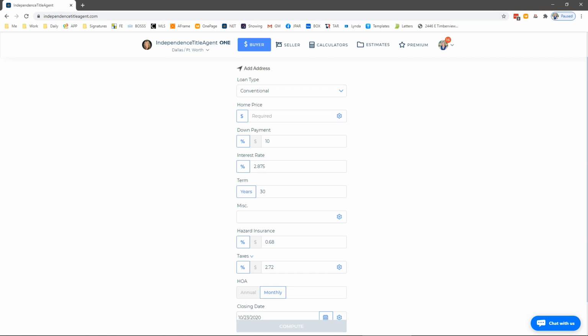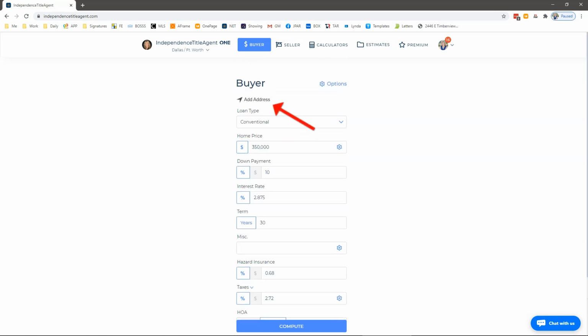Home price, we're just going to pretend it's a $350,000 house. You can add the address right here and it will search the taxes and all of that. I haven't found that that's correct, so most of the time I'm having to change it. So I just don't add an address. You can try it, but I think you'll be happy not using it.